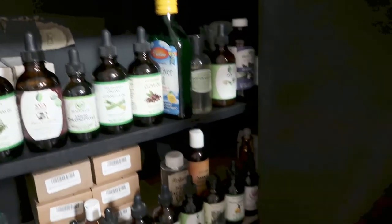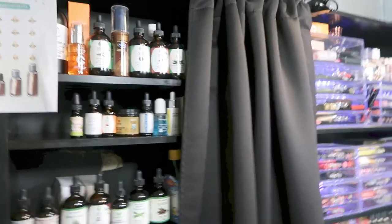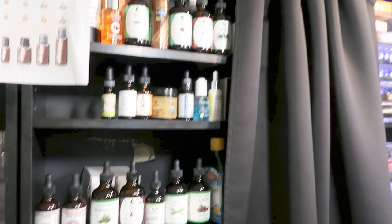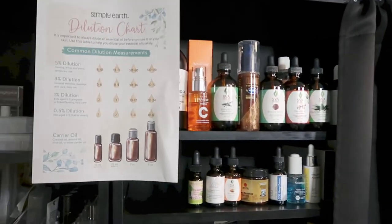And now I have this curtain, which is right here, that covers up all of my oils. Y'all know I am the oil queen, but what I did was I just did it halfway so they wouldn't be showing on camera all the time. And also I wanted to block the light on my oils so that can preserve them as well. That's why they're in the amber color bottles. So I'm going to go ahead and just take that rod and move it all of the way over.